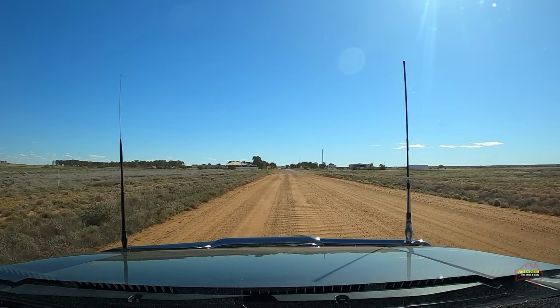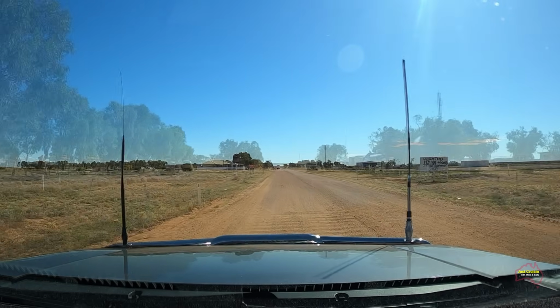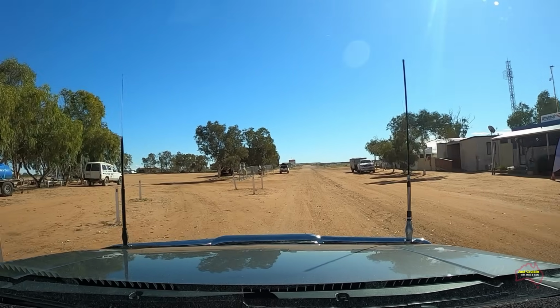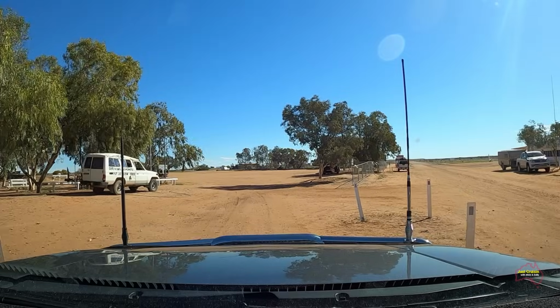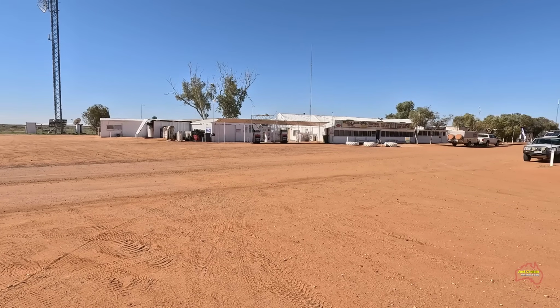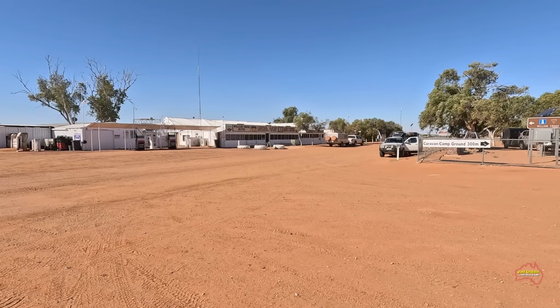The Oodnadatta Track may seem to be a long and lonely road at times, but it's only 73 kilometres from Coward Springs, and we were soon here at William Creek. After a quick stop here at William Creek, we're soon back on the road again.